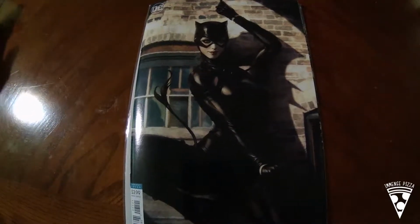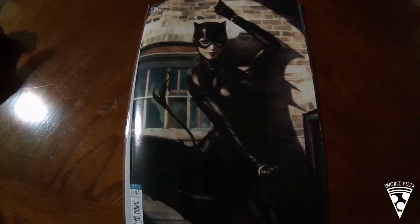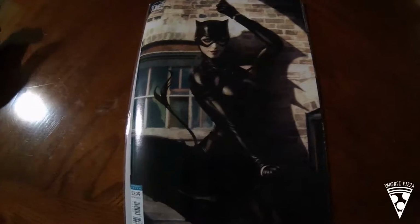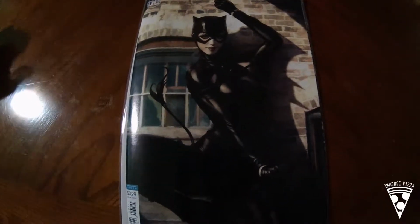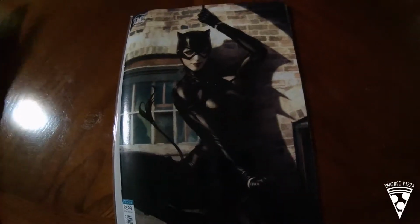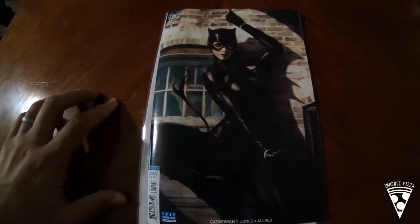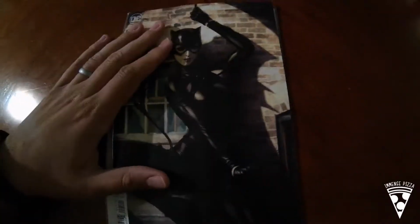I only read Batman. I don't read All-Star Batman. I don't read Detective Comics, but I do read Batman and Batman Sins of the Father, I think is what it's called. I have Batman in the Signal as well, but I'm more interested in this than I am in Batman right now, to be honest. So if you didn't like Batman number 50, you'll definitely like this. If you did like Batman number 50, I think there's a chance you might like this more.